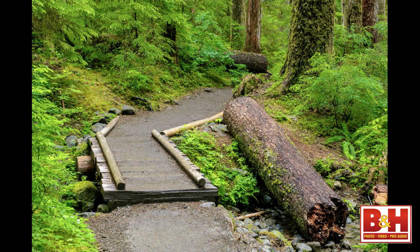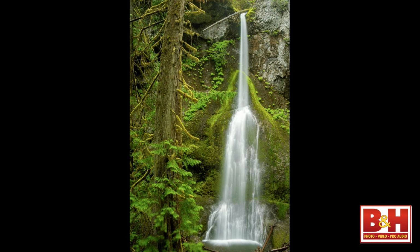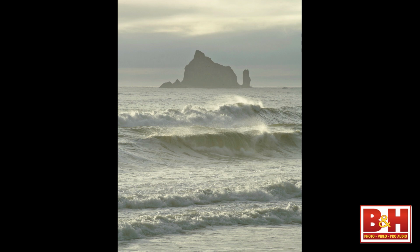I love Olympic National Park. I kind of think of it as the Acadia of the West because it's kind of mirrored in location and also someplace you're not going to get to by accident. You've got to make a point to get out on the peninsula. This is Merrymere Falls, which is another place to hike to, but also just another beautiful spot. And then you've got the coast.